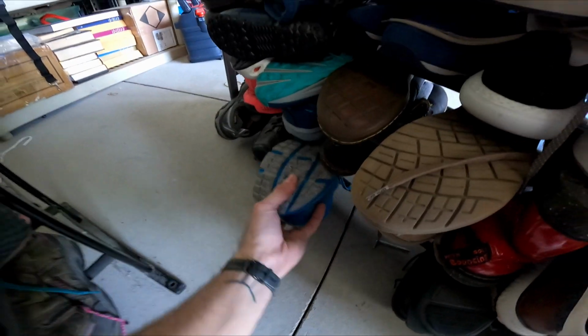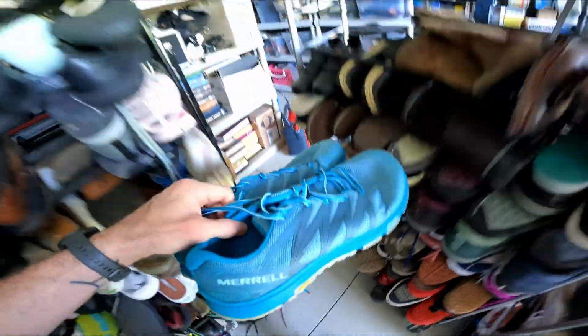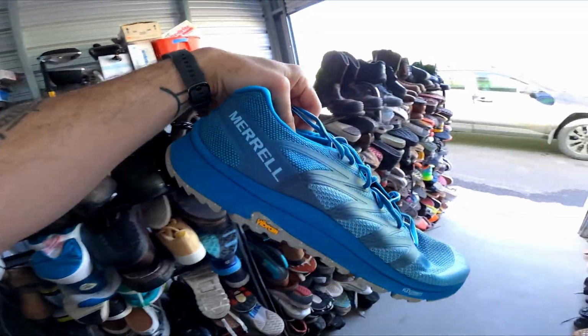Down here's another pair of Merrells that I sold. Let me grab them. Yeah, these sold for $50, and I mean, they're pretty cool. They're in really good condition too. So yeah, I paid like 10 bucks for them probably.